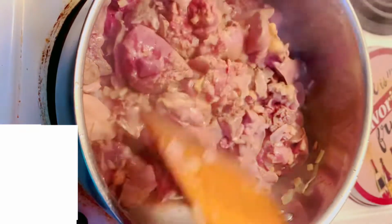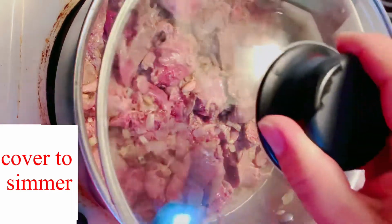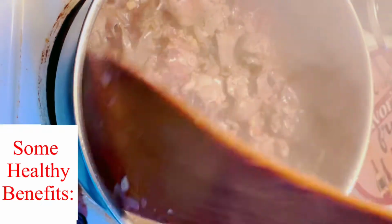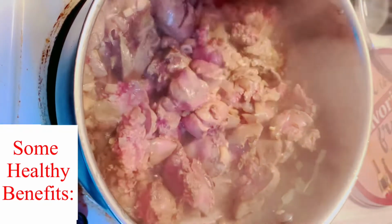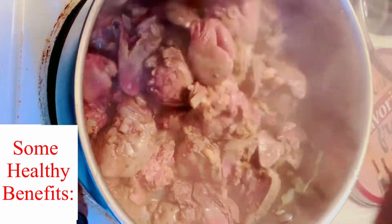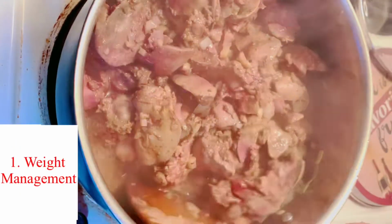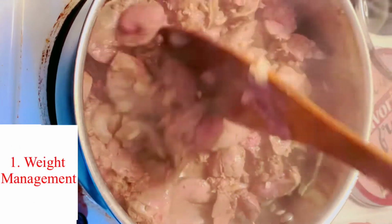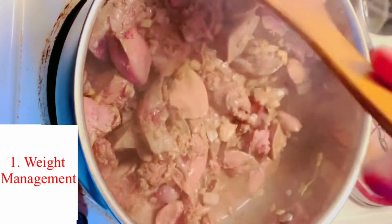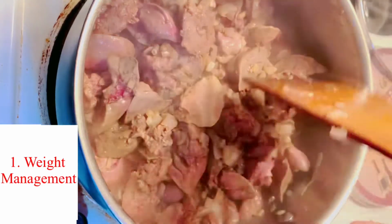So while we simmer to cook, I just want to share some potential health benefits of chicken liver according to webmd.com. So it says the chicken liver is a rich source of protein. It also acts as a great choice when striving for a balanced diet. So some health benefits include weight management, which depending on how it's cooked, chicken liver is a filling, low-calorie food. When simmered, the average serving of chicken liver has 73 calories.